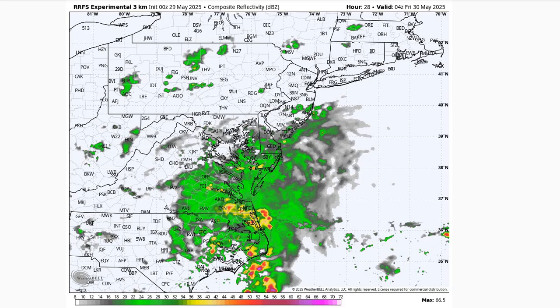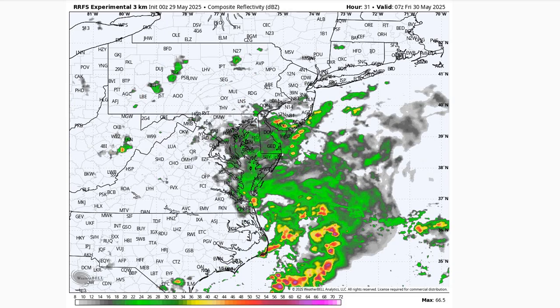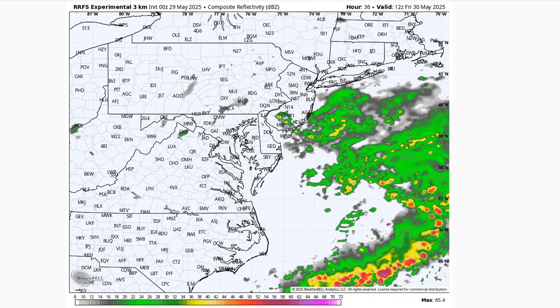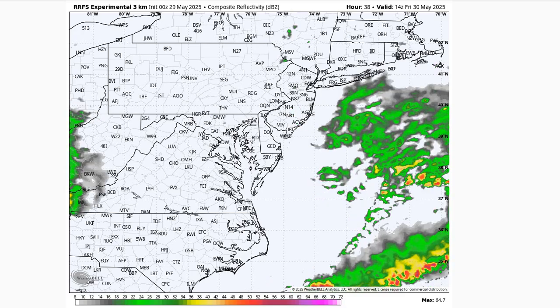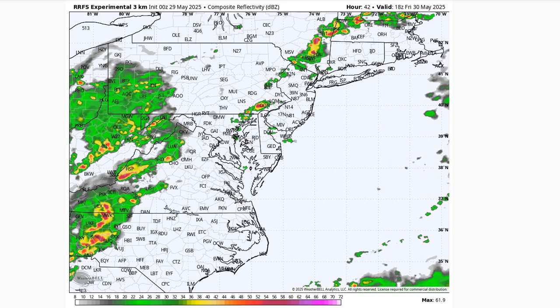A slight chance of seeing an embedded thunderstorm with this activity through the first part of it, and then as we move through the later early morning hours of Friday, still seeing a chance for some light rain showers pushing through, but we should see that start to taper off as we move into the start of the day on Friday, with some low clouds possibly lingering around the area. Otherwise, we'll see a slight chance of a pop-up shower as we move through the day on Friday. As you can see, some reflectivity values simulated there.